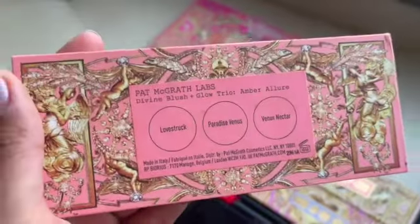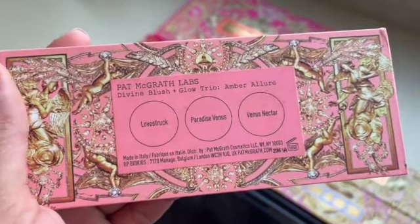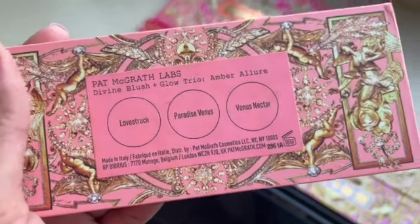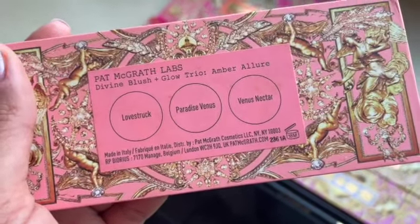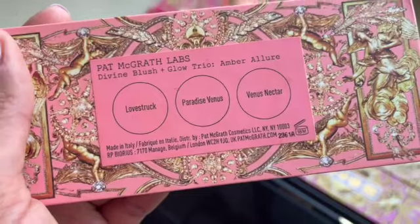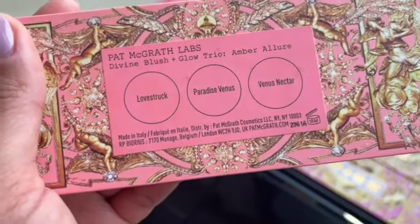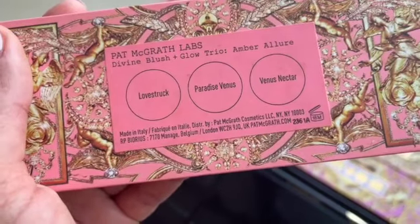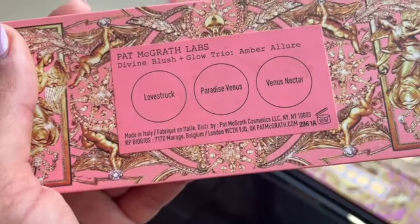This is the second face palette that came out in that holiday 2021 collection, Divine Blush and Glow Trio Amber Allure. Love Struck, Paradise Venus for the two blushes, and Venus Nectar for the highlighter. Between Golden Nectar and Venus Nectar, I personally prefer Venus Nectar because I really like rose gold highlighters.